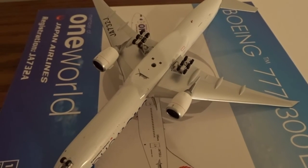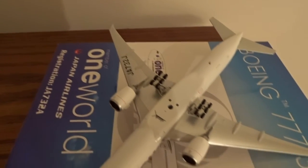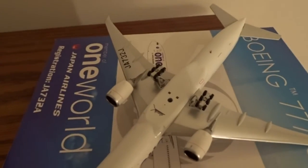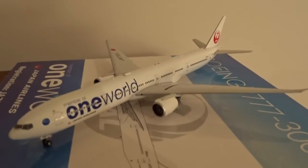You have the hole for the stand there, Phoenix Models logo there. On the underbelly, we have the registration once again on that right wing. Main landing gear, obviously these landing gear do tilt, as you can see. Then we have the GE90s once again, tail over there with the horizontal stabilizers, and then we have the front landing gear there. Let's just turn this back onto its front side. And there we go, so there's the overview of the aircraft.